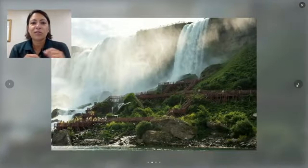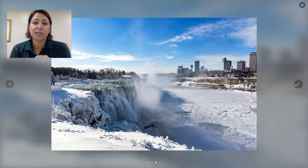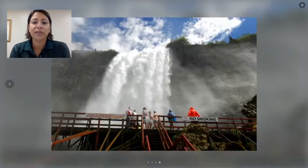You should know that there's no actual cave at the Cave of the Winds because it collapsed in the early 1900s. But as you can see, it's a series of wooden decks that we build here each spring and take down each fall. And if they were left up, they would be crushed under the tons of ice that build up here in the Niagara River. As you can see, it's beautiful, but very, very powerful.